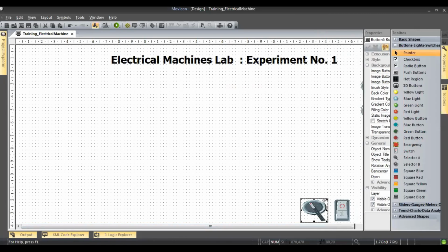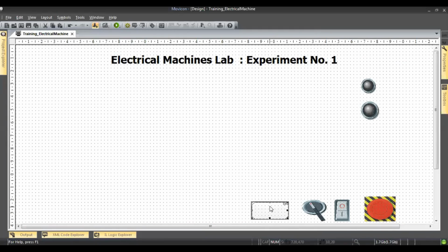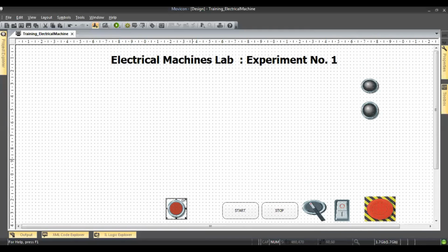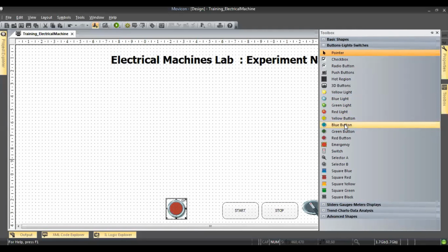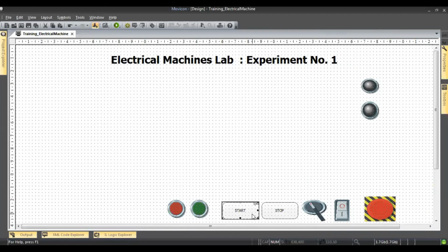Above that you can make some 3D buttons also. You can create buttons like this, and you can give meaning to that particular button, like start. Okay, and you can give a button with stop also, or it's up to you to give different buttons. You can use these buttons like this red button, green button. Instead of putting this kind of button, there are different types of buttons even available.